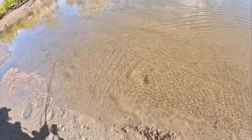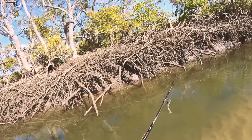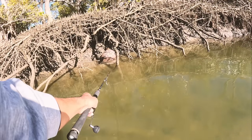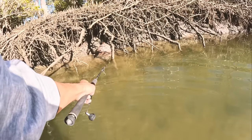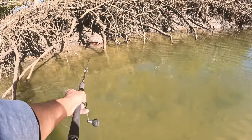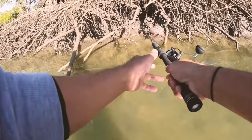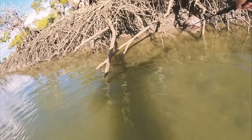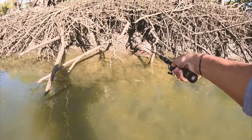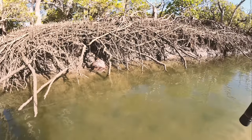These guys are everywhere. There's a turtle just there. Is he alive? I'll give a little tickle on his little fin. I don't think he's alive. I think he might be. No, I think he might be dead. It's kind of all sunny and... Yeah, no, I think he's passed away. Oh, that's no good.